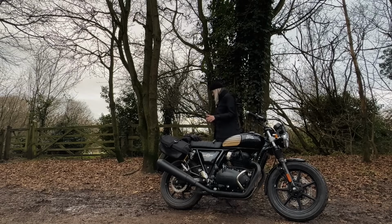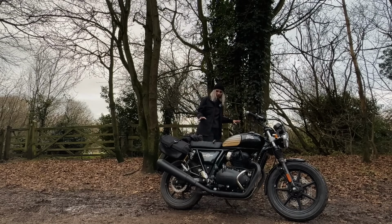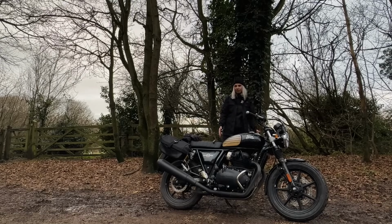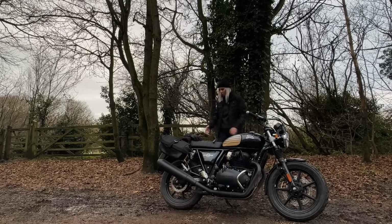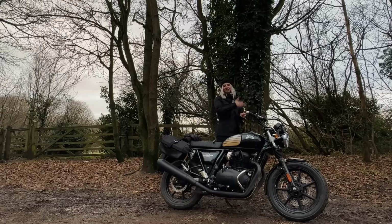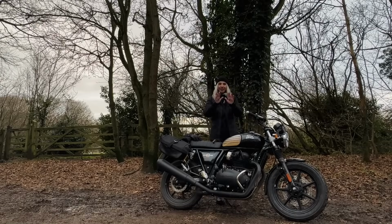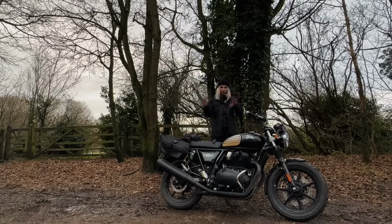I don't want to compare it with a custom Interceptor overall, because it wouldn't be fair. It's customized, it's made better, and it's meant to be better. And Fastech specializes in making motorcycles better, so obviously this and a double-the-price custom project can't be compared. But so you know, you can improve it as well.